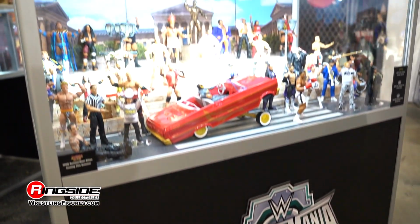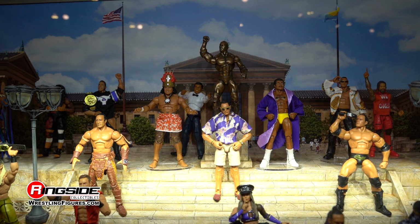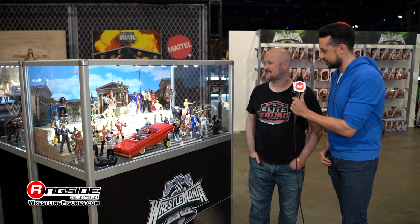I'm ready to look at some new Elite stuff. All right, Bill, so this is the front and center shelf. Tell me what we got here. Sure, this is our Philadelphia Art Museum display, better known as the Rocky Steps. Statue of the Great One in the middle there. That's like a Rocky statue of a different kind, right?